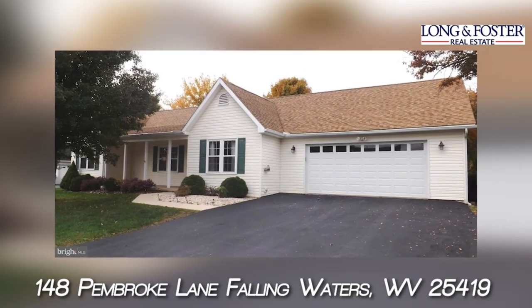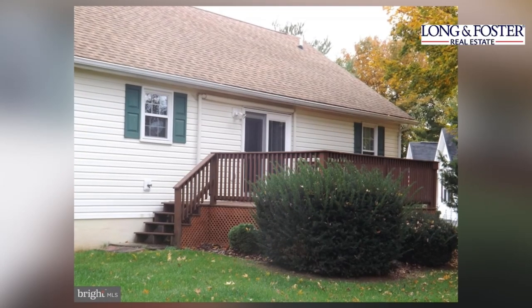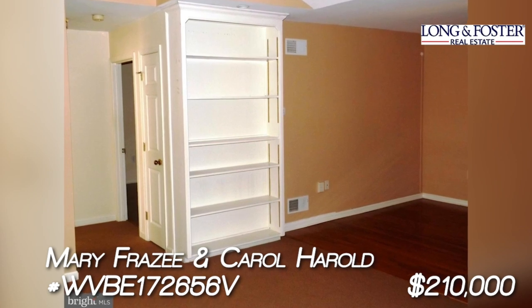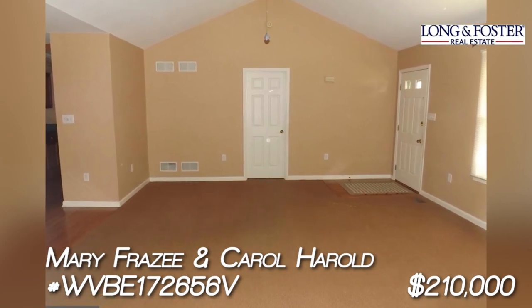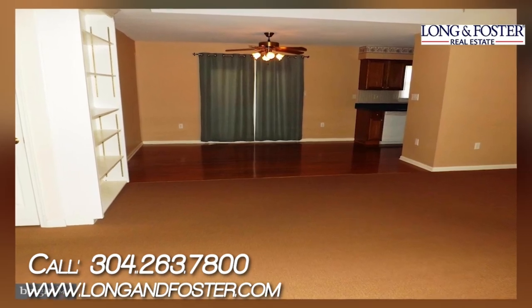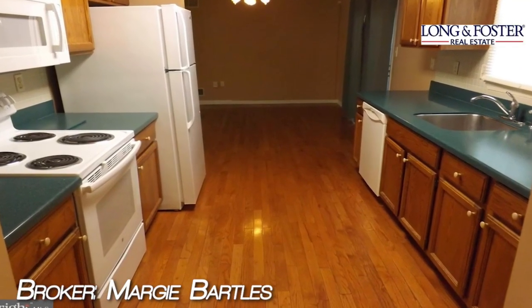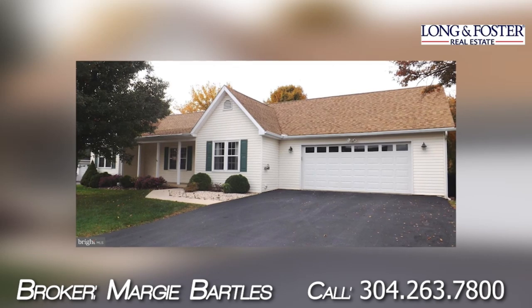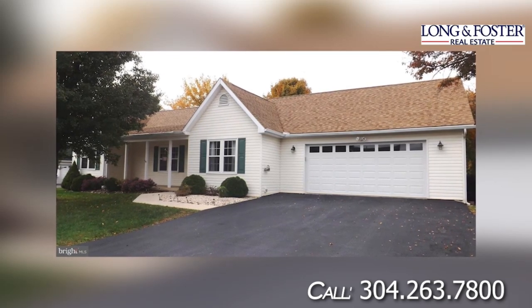This three-bedroom, two-bath rancher has been well-kept by just one owner. It's in the Spring Mills area of Berkeley County. It's 1,340 square feet on 0.21 acres, built in 1993. It includes a split-bedroom plan, master bath, walk-in closet, a pocket door from the master bath to the laundry room. There is a covered front porch, back deck with manual awning, and it rests in a community that includes amenities like outdoor pool, tennis courts, tot lot, nature trail, picnic area, and gazebo. The address is 148 Pembroke Lane, Falling Waters, West Virginia, 25419.